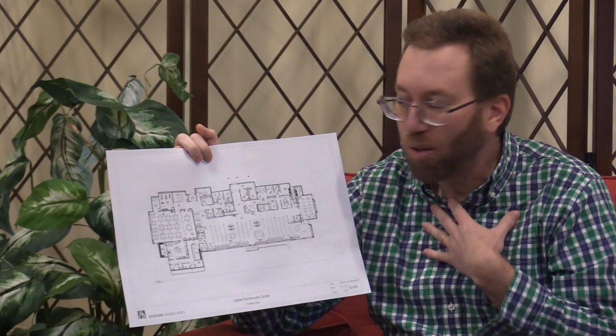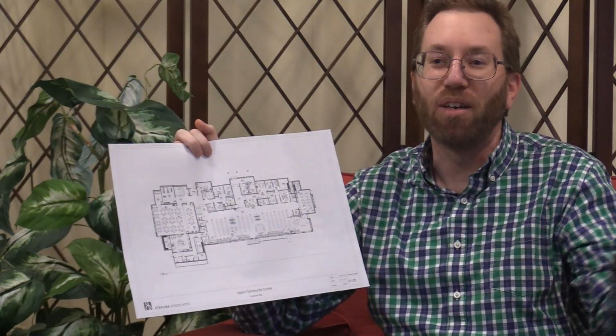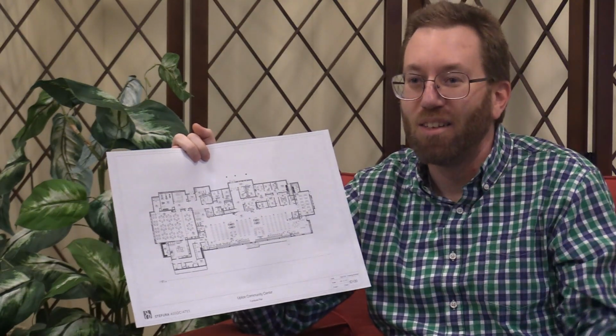Is this why they're calling it the community center, because it's engulfing just about everything? Yes. I try to watch my language. I try to always say community center, because it's very easy to say, oh, it's the library, or just the senior center.